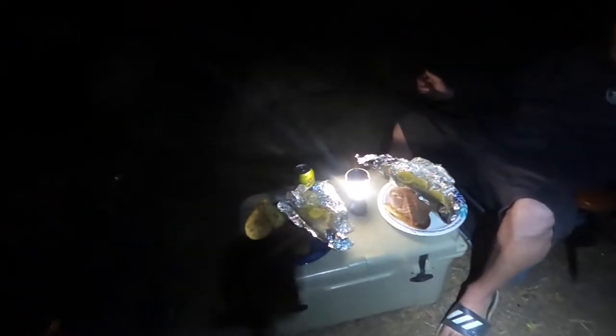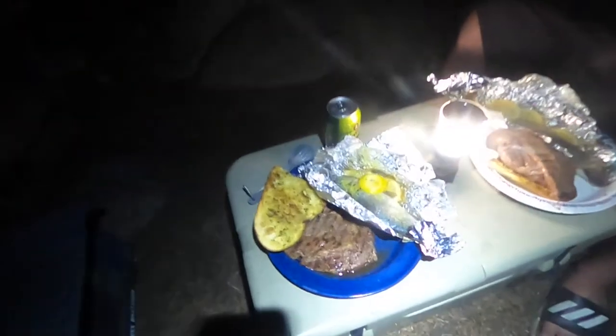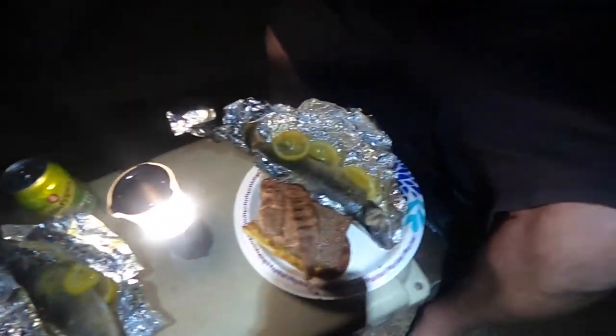Yeah, dinner time. Little ribeye, some fresh brown trout. Bon appetit.